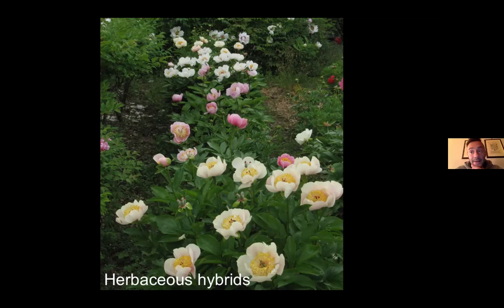Let's say a division with three eyes is going to cost probably 20, 25, 30 euros, rather than the 10 or 12 that a lactiflora would cost. But still, they are slower. They are definitely slower, because their inheritance from the wild species is that they are at least slow. So I really strongly suggest you open an internet page or a catalog and look for the herbaceous hybrids of peonies. They are beautiful.